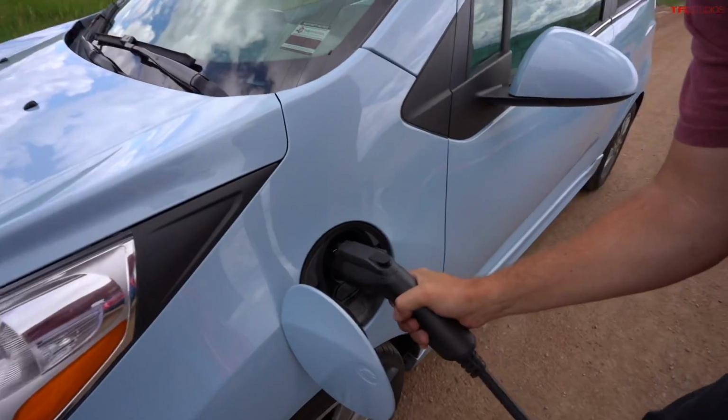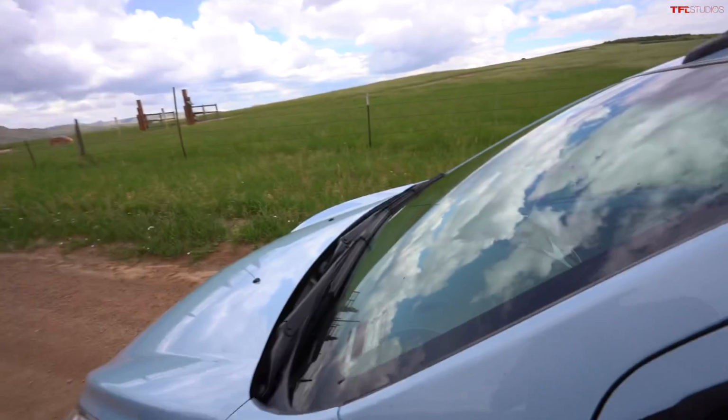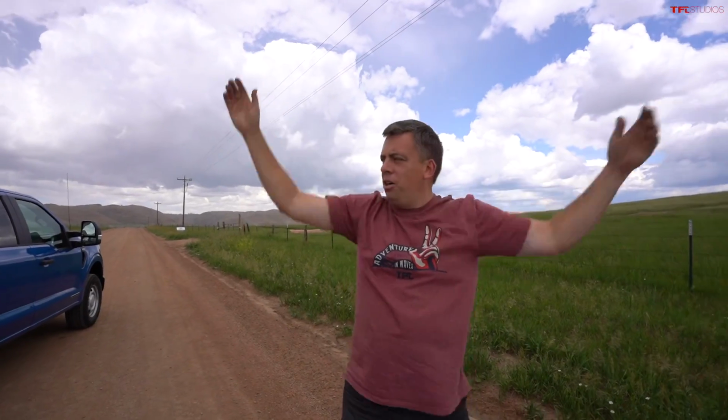Come on, car. Please work. Please charge. Please work, you little blueberry. Oh, I see a red light. So it's gonna turn yellow, and then if it turns green? Yes! Yes, it's starting to charge. Okay.